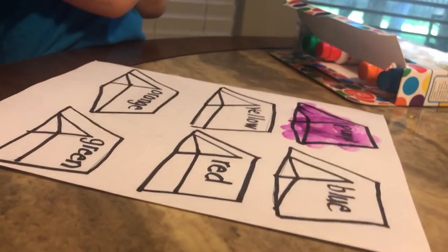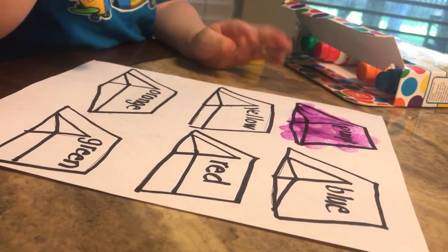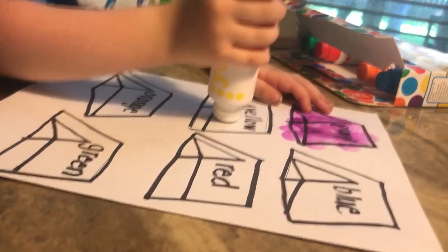That's a funny ducky noise. Ducky noise. Yeah. Funny. Okay, no. Color in the yellow. Is this yellow? Yes.